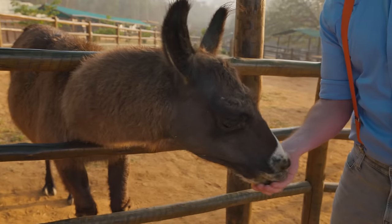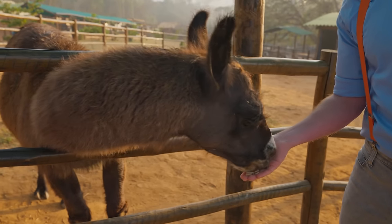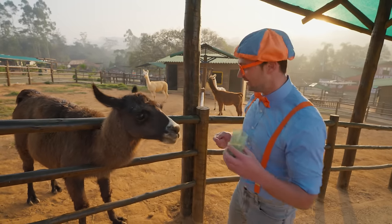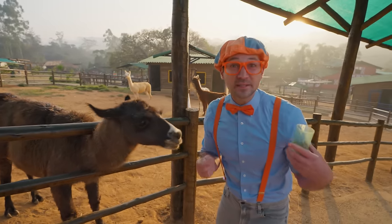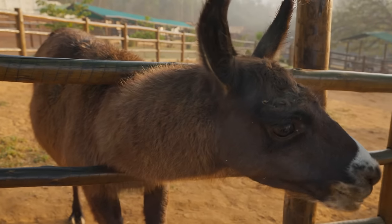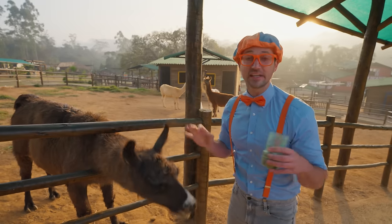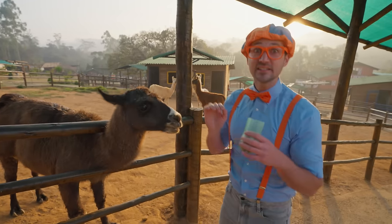Here you go. Wow, do you see this llama's ears? Very big ears. I bet it can hear very well. Whoa, and did you know llamas can spit? But llamas actually do it in defense. Yeah, it's a defense mechanism. If they ever get scared or anything like that, they can spit.